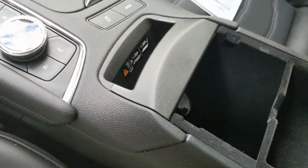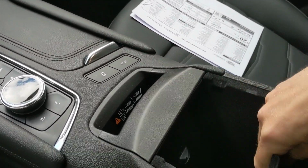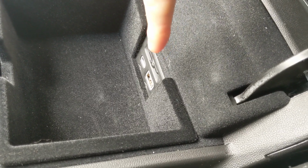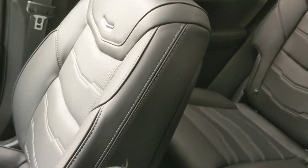Wireless charging pad under the center console here. Little cubby. You do get USB-C, which is nice. I'm a big stickler for USB-C ports. You can see there are a lot of them scattered throughout the cabin of this vehicle. Here's a USB-A and a USB-C port. There are USB-C ports around back as well.